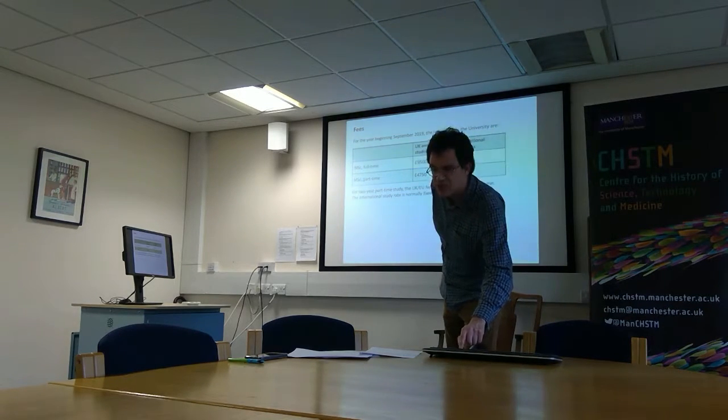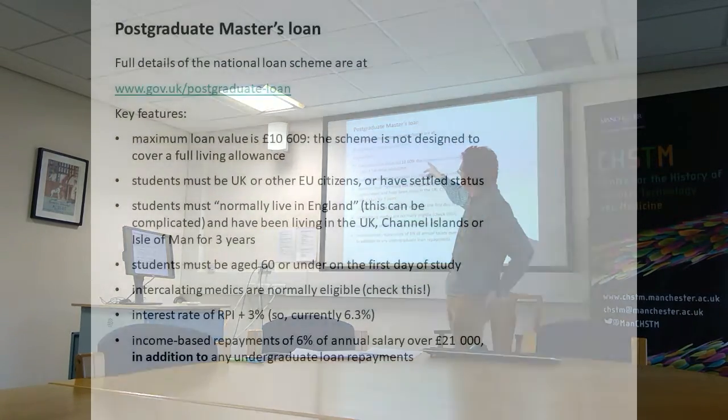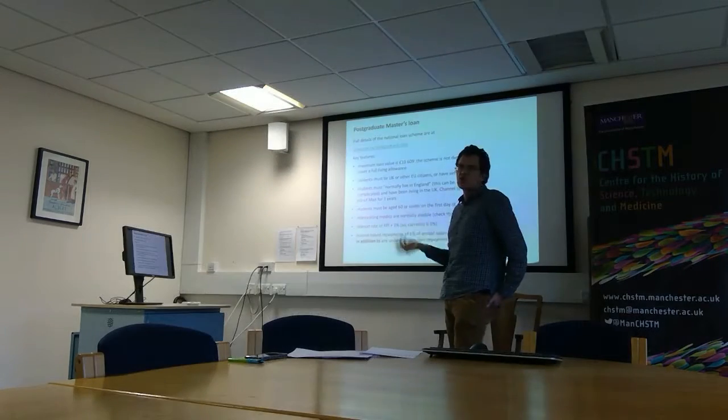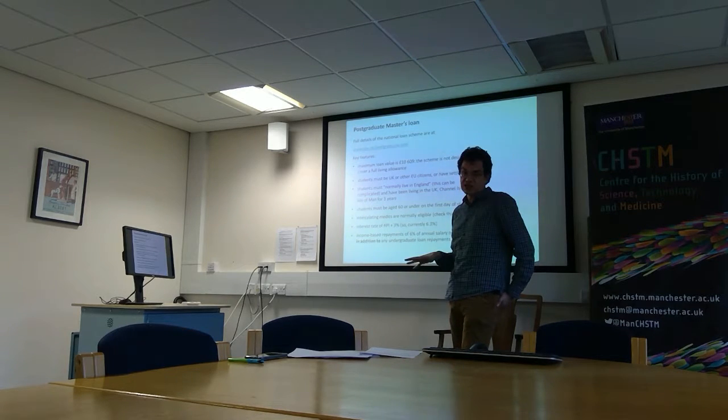undergraduate fees have. There is a national loan scheme. You can find the details on this government website, and the important thing to notice about it, so our full-time fee is £9,500. The maximum value of the loan is only £10,600. So you can take out a loan that will slightly more than cover your fees. It's not designed to cover a full living allowance. So unfortunately, nobody can actually get by on a loan.